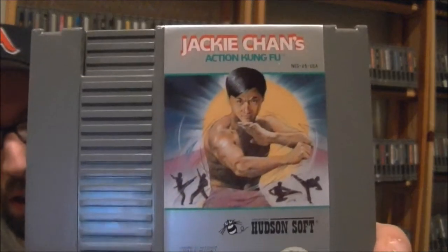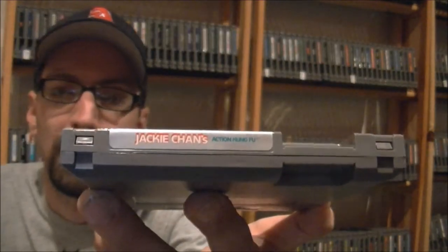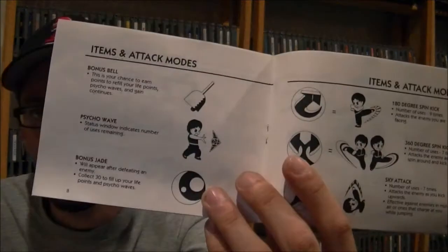It's only $1 cheaper, but still, I'm not always looking for the deal, as long as it's fair to what it's worth. That's what I'm looking for. The game I picked up was Jackie Chan's Action Kung Fu, by Hudson Soft, which is also the same company that puts out Adventure Island and all those games. That one also came with a photocopied instruction booklet, which has everything in there. It's just black and white in a photocopy, just not original. But like I said, I'm not really too worried.